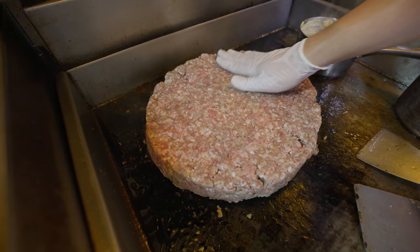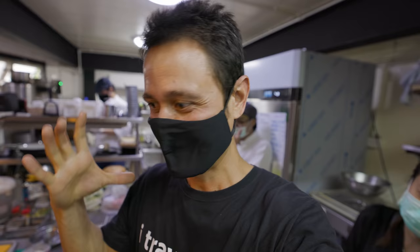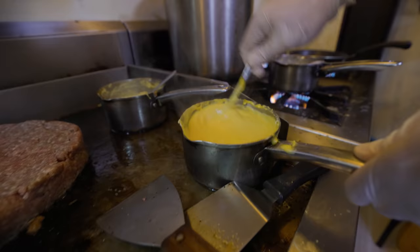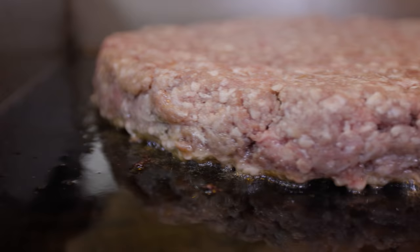Takes up almost the entire griddle. It's huge. I mean, just keeping this burger in shape, in form, is a feat of engineering in and of itself. And then also on the hot griddle, Chef is making up a melted cheese sauce. Oh man, that looks thick and rich. The burger is also so big that it has to cook for 30 minutes.